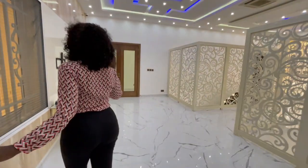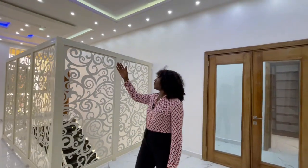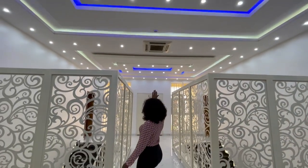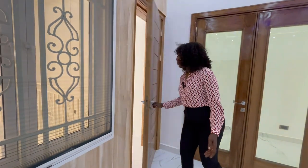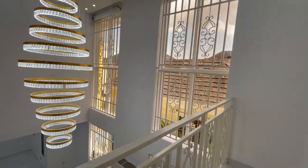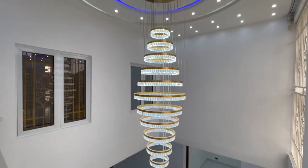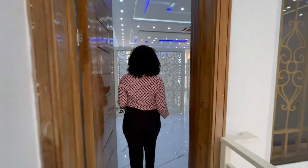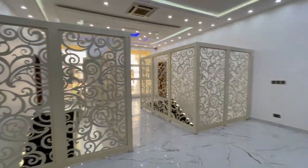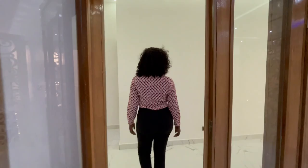So here we are back to the family lounge. Over here is the spacious family lounge, and if you take note of the central split AC here, you can see the AC. From the family lounge we also have this railing, balcony space that gives you a view to the living room. I love this beautiful chandelier here. So let's see what we have on the other side.